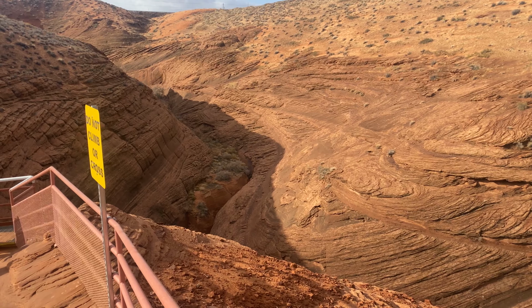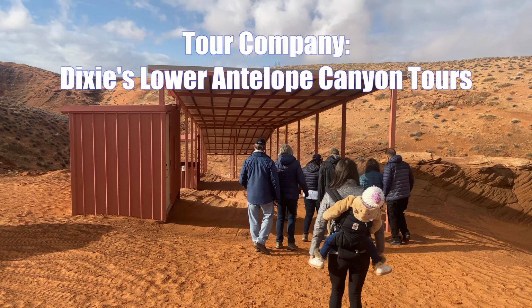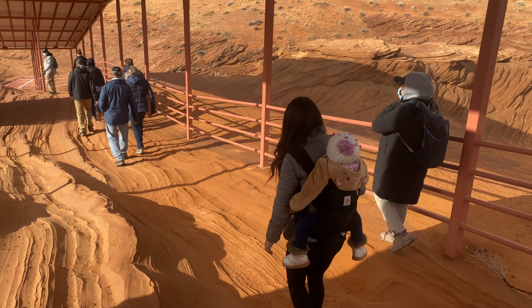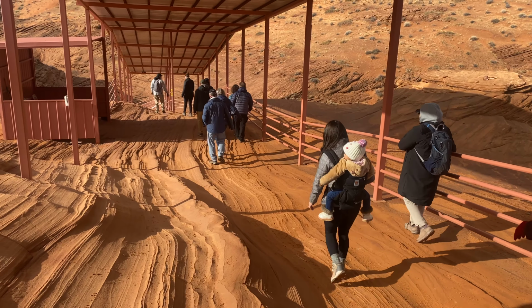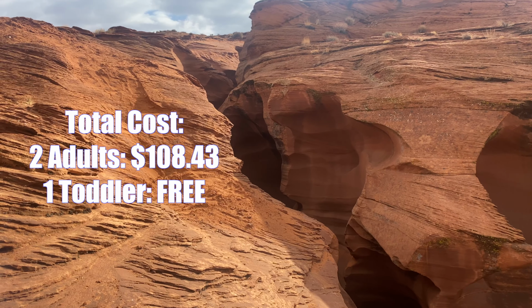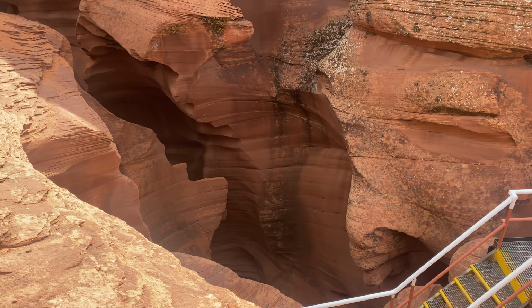Other tour guides wanted to pick us up from our hotel. Because we have our toddler, we felt it was too inconvenient to strap her car seat into their vehicle and get picked up super early before the tour time even began. Also, other tour guides wanted to charge full price for Madison, which was close to $200. Dixie's did not charge for her, so it was a no-brainer to go with them.